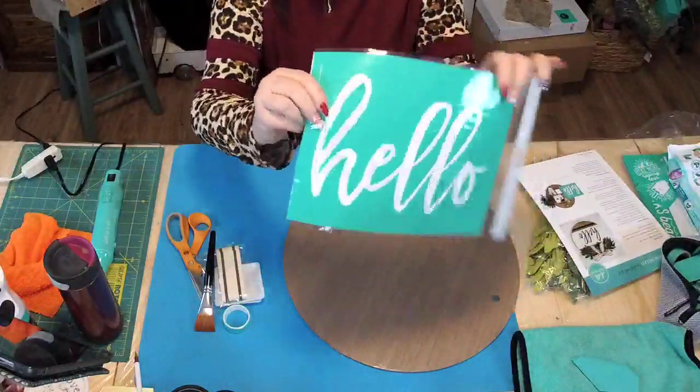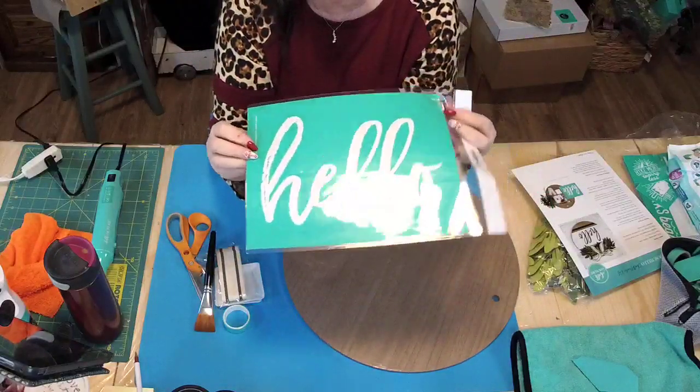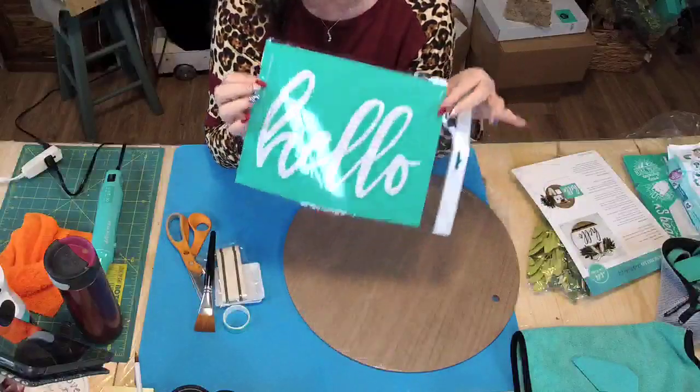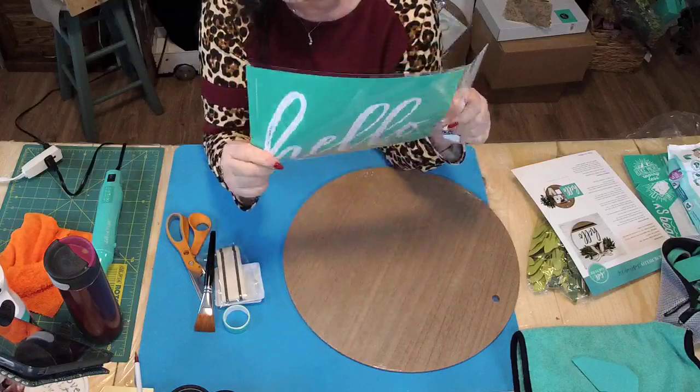And then you'll get the hello transfer. And remember, this is reusable. Our transfers are reusable 8 to 12 times. So we're going to use it once on this, but you could use it on several other projects. So that makes it fun.